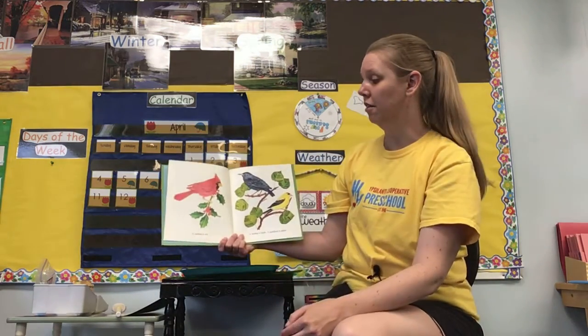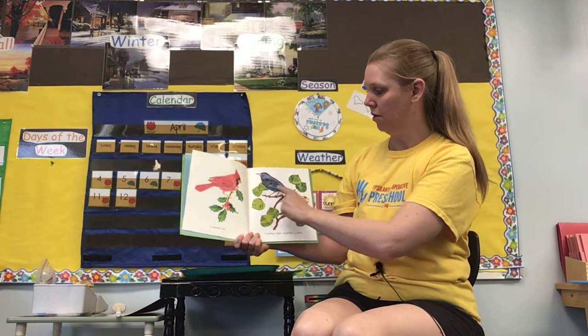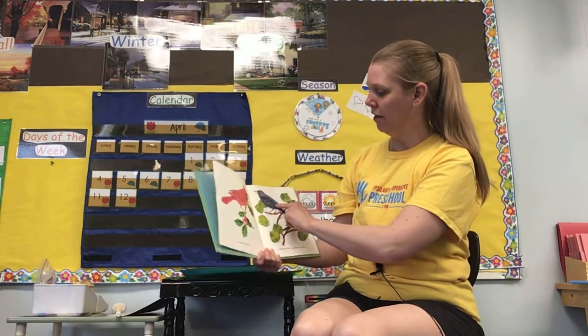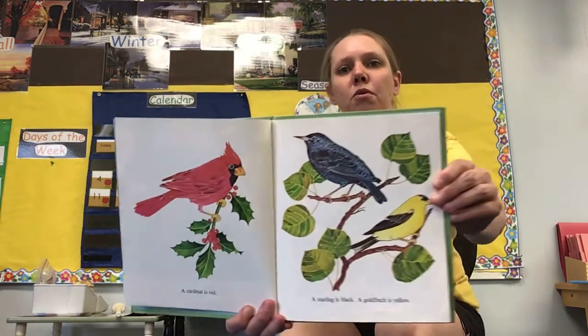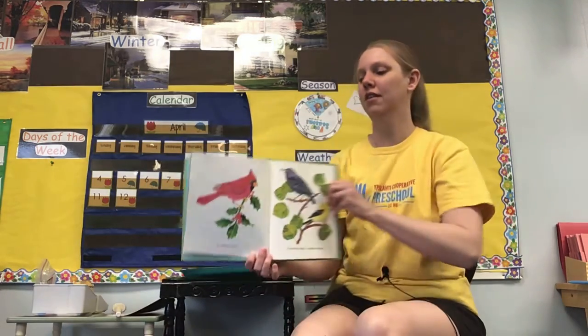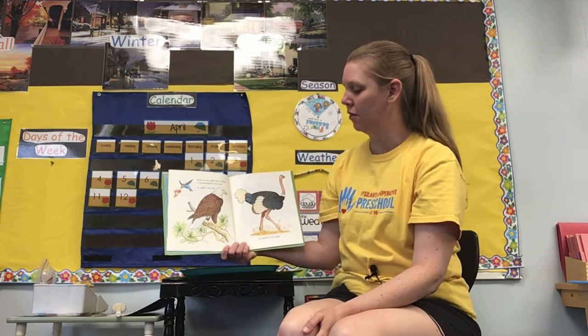A cardinal is red. A starling is black. There's a starling. A goldfinch is yellow. I'm looking at that starling and it looks quite a bit blue to me. Black and blue, it looks like. I don't know if that's just the way they printed it or what. This is kind of an old book.